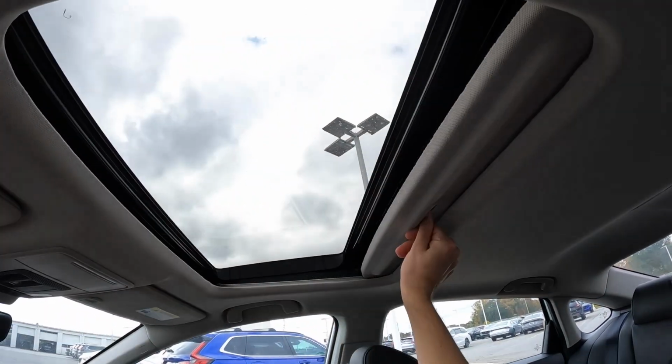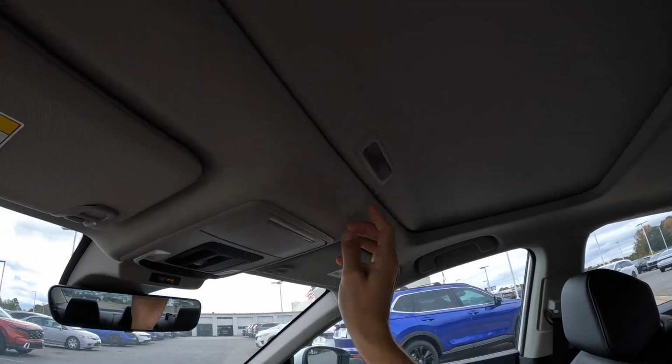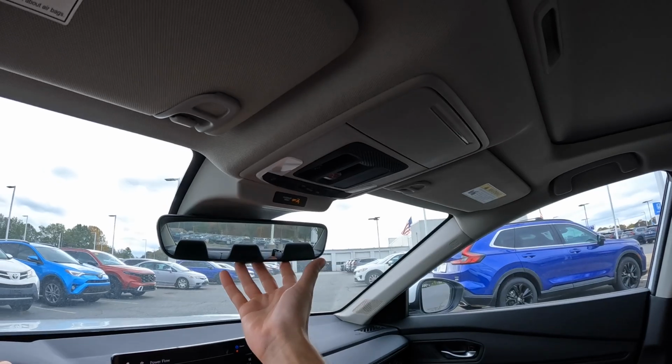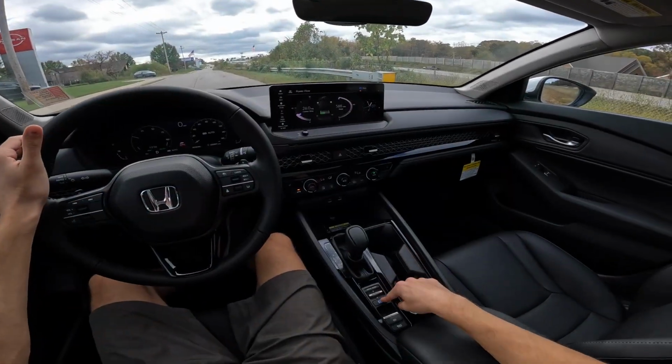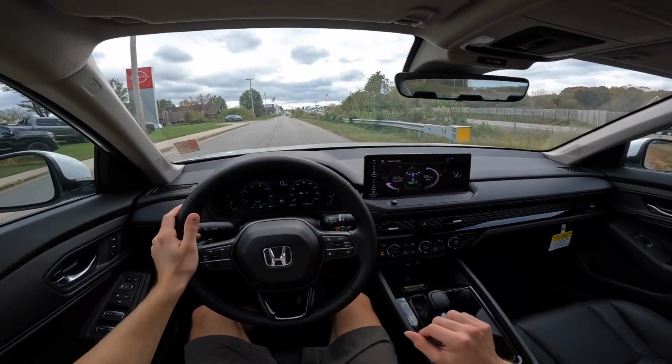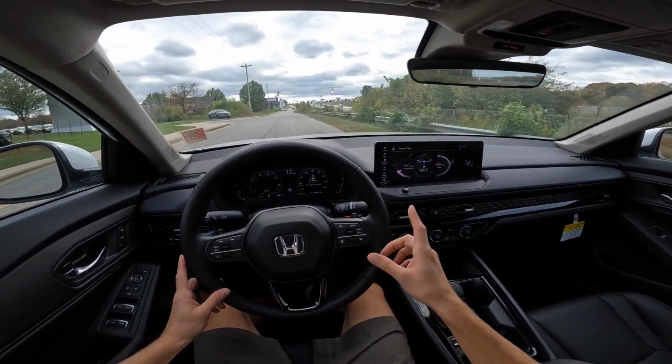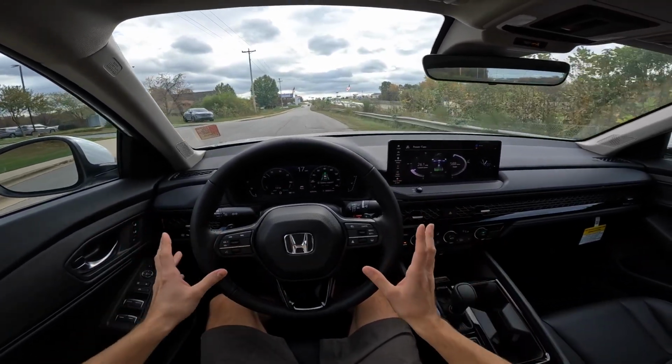Up above you just have a light colored headliner. We also have a manual sunshade, and then there's going to be a sunglass holder up here as well. And then we have our glass control and then a nice auto dimming mirror. So setting off now, I'm going to tap the E button over here, put us into EV mode. This will basically let you drive in electric as long as you're not flooring it and going slow. So great for parking lot, neighborhood, stuff like that.